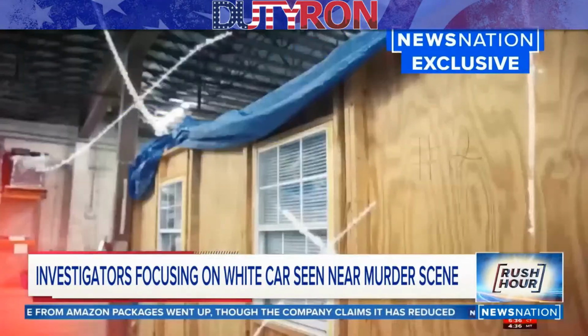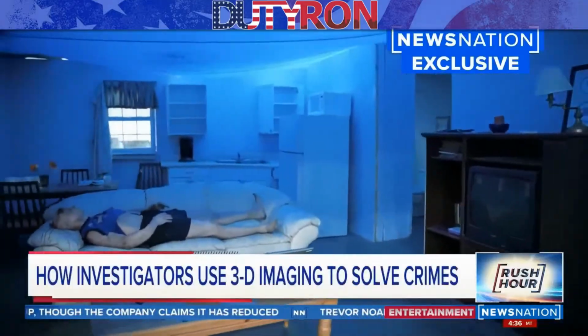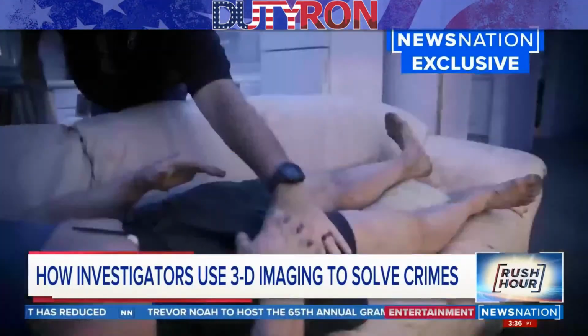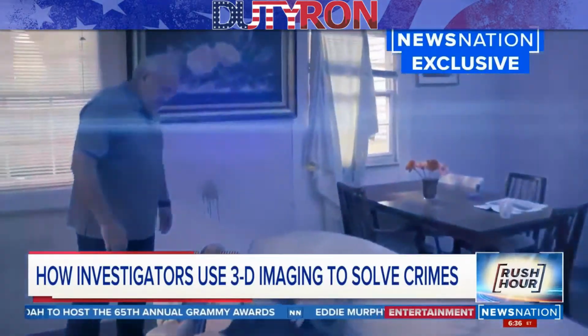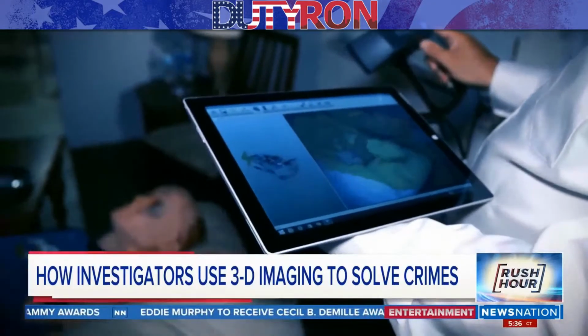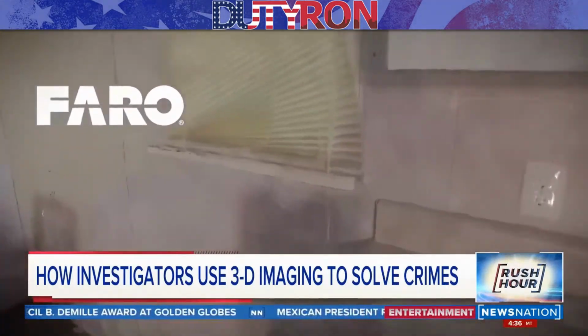At this mock crime scene at Florida International University's Global Forensic and Justice Center outside Tampa, police, military, and students learn the intricacies of preserving and processing a homicide. A large number of cartridge cases here. They also learn about this 3D imaging that can take what would be a simple crime scene photo and replace it with this, a movable 3D model, enshrining minute details forever.